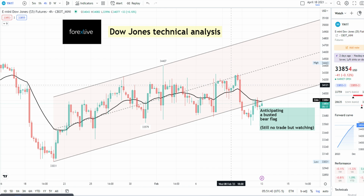And on the 4 hour time frame, we've got this bear flag, with one touch point at the top on the 27th of January, a second one on the 1st of February, and at the bottom, we've got the 20th of January with the pivot point of 33,031. Here we had another one close enough to it, on the 7th of February. And here we broke down. We're retesting and possibly retesting again.